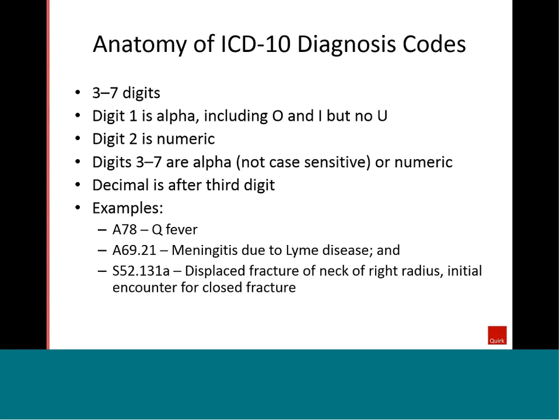So there are two types of ICD-10 codes. There are the diagnosis codes, and then there are the procedure codes. The diagnosis codes are anywhere from 3 to 7 digits, where the first digit is an alpha, and it includes the letters O and I, but it does not include the letter U. And this becomes an important distinction, and you'll see this once I start talking about the procedure codes. The second digit in this code is numeric, and then the third to seventh digits are alpha. These are not case sensitive, or these could be numeric.